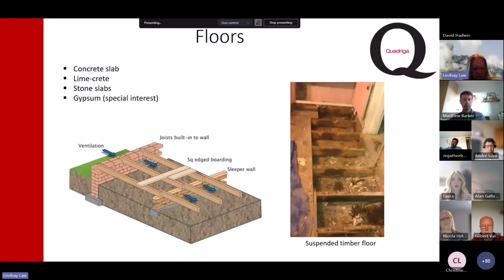But you can see there, that's a typical suspended timber floor, probably a Victorian property. Opportunity there to add some insulation. We're not going to need any permissions for that as long as we're not changing floor levels or causing any disruption to any historical floor surfaces.